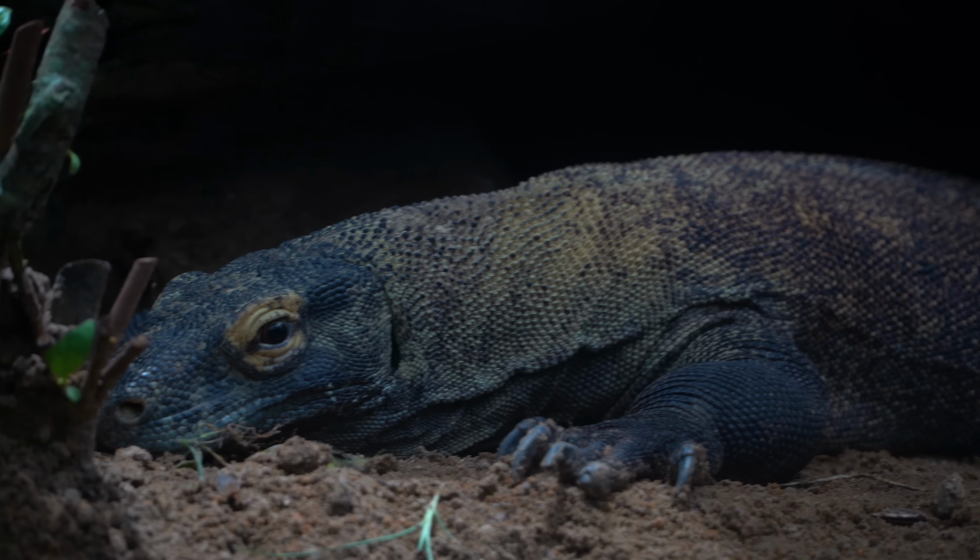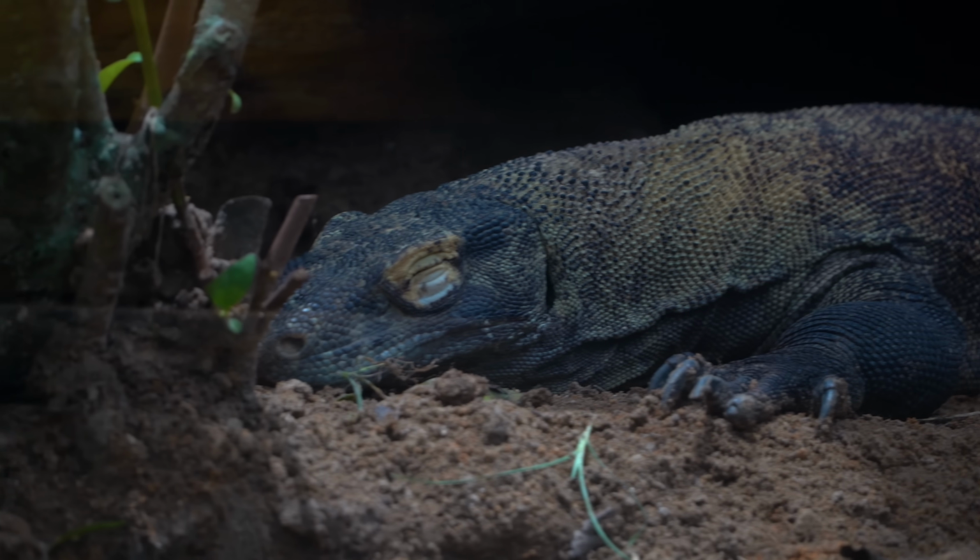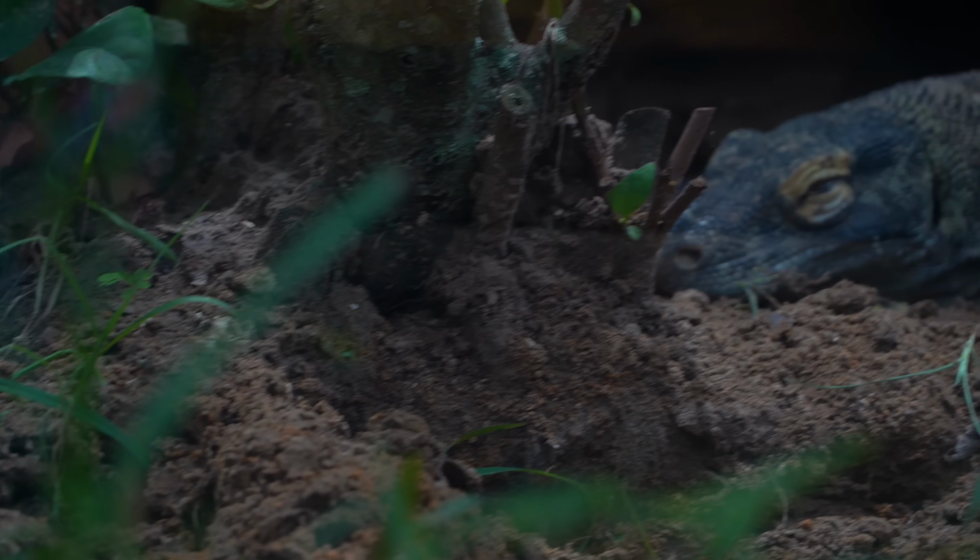And think about that. That's a decent sized female, but a male can get like 9 foot long. This is maybe a 5.5, 6 foot long female. A 9 foot long male, that is an absolute dinosaur.